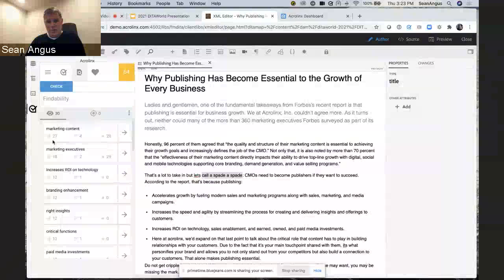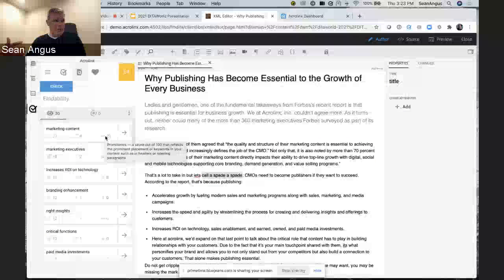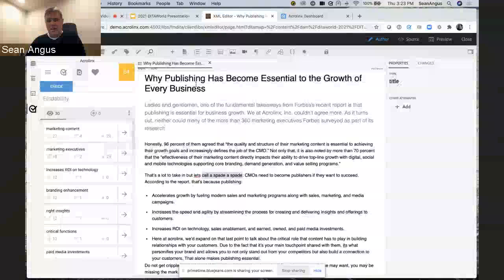And we start reporting on metrics, right? So the frequency, the literal count, the prominence score. And the prominence score is a measurement based on where that keyword appears in the document, it will be weighted differently. So if it's in the title, it'll carry a higher weight than if it's, say, buried in a paragraph down below.